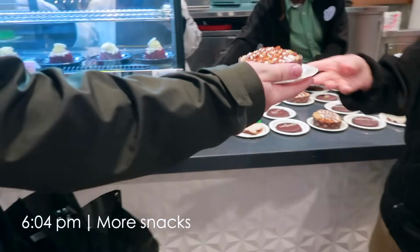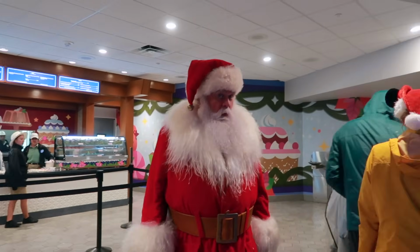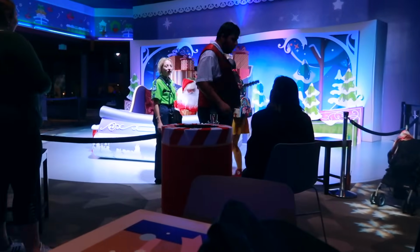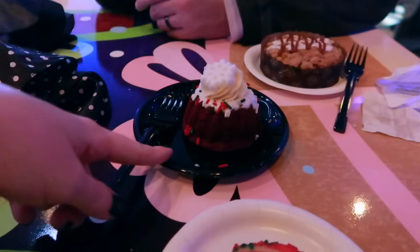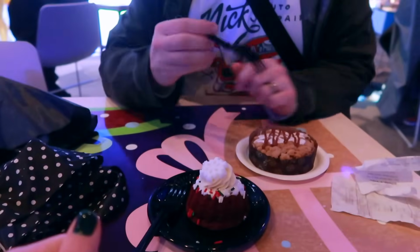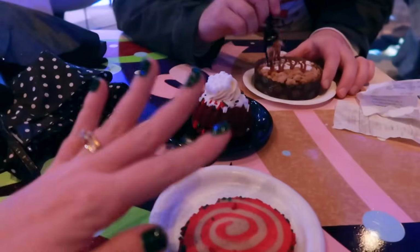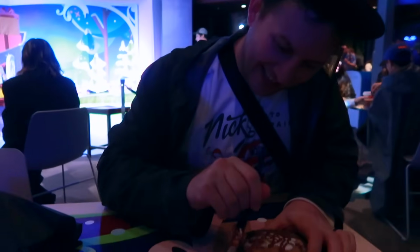Thank you. Oh, that looks good. Hello, Santa. We're hanging out, watching the big guy do his thing. Dean got the apple crumb cake. We got the red velvet cake and the peppermint pinwheel cookie. So we're gonna give these a shot and then on to more treats. We're just sampling all the things. I promise we're not eating everything.